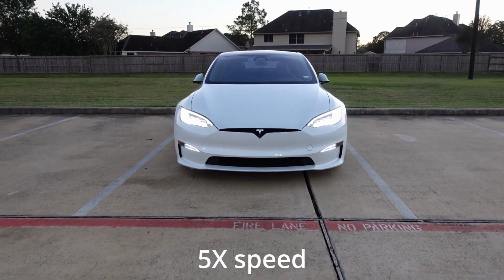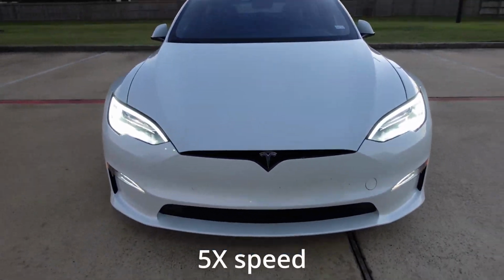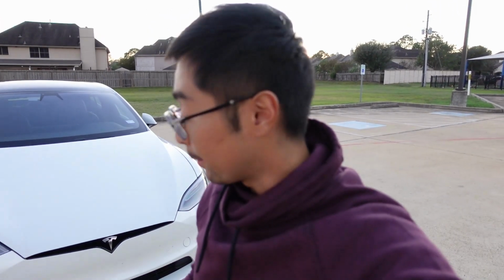I am at an empty-ish parking lot. Here, I'm going to show you guys how just the regular Summon feature actually works. Like I said, super simple. Either go forwards or backwards. As you can see, it came up by itself, very simple. Moving it forward, now let's actually move it backwards.